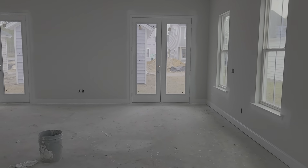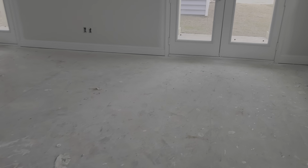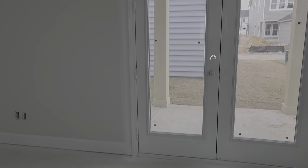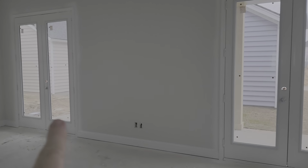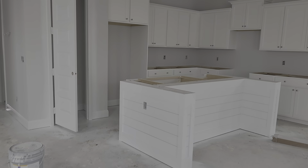And then this is your great room. This will be where your dining room area is at. Look how wide it is. And then you circle on around. Oh, and again, you have these lovely double doors, so you can put your TV right there, so you can never miss the action from your kitchen.